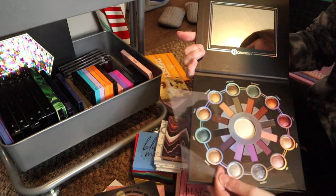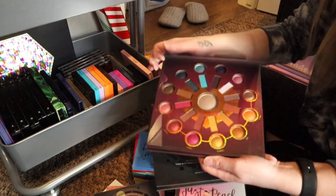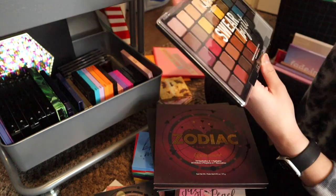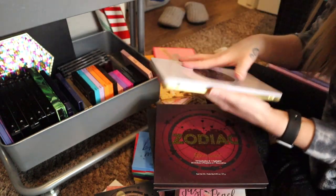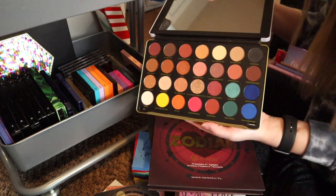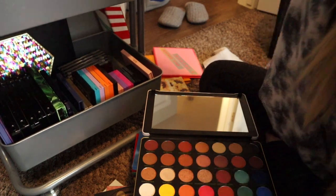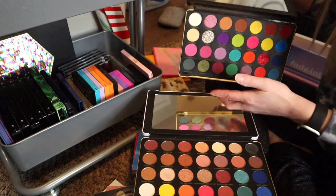Is this my original? Yeah, this is the original Zodiac palette. And then the Love Signs Zodiac palette. This is the NYX Swear By It palette. I think I've used it once. I'll get rid of this one. This is the Revolution Patricia Bright palette. And this is the Bright one. What is the other one? The other one is even brighter. I'm going to keep this one, but get rid of this one.